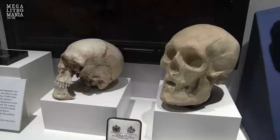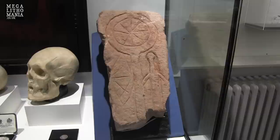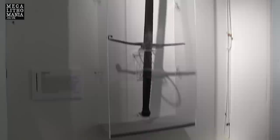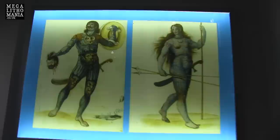Here we have some interesting carving. This is the grave slab from 1500. And it was found near St. Cyrus in Kincardineshire. Very interesting, and it's like a warrior stone. And at 1550, we find this incredible claymore sword that looks like it was used by someone very powerful. And then we have some Picts pictured up here with the head of a dead man in his hand, and some pieces from the Pict culture who were prevalent all over Scotland.